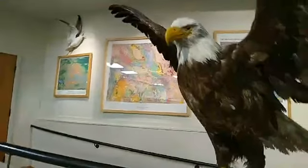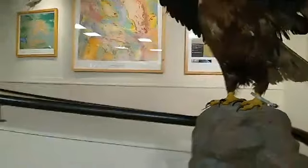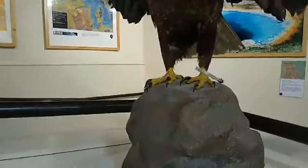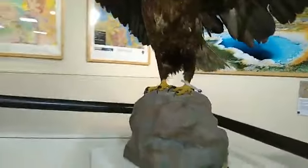And one other thing I want to point out while I've got him here is look at where the feathers end on the feet of this bird. That's one of the really good indicators of which species you're looking at. On the bald eagles, their feathers end above their feet. So you've got at least a good couple inches before you get down to the tops of the toes. And you can see that again.